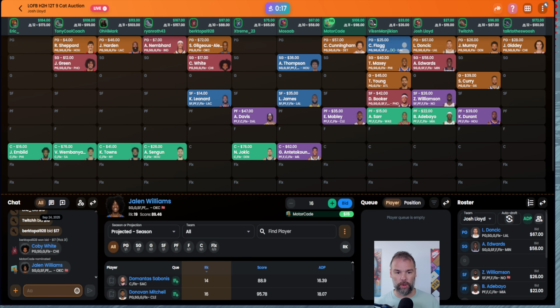The Bronco, Jalen Williams. Got the feeling he'll go too high. Be my worry. Wow, his Yahoo price is $40. One to watch here is how he compares to Şengün, how he compares to Steph and KD. He's up to 22 now. Giddey went for 28. Armin went for 36.